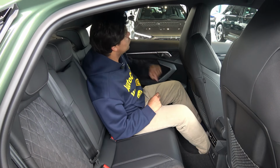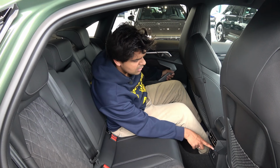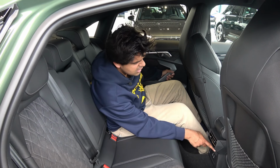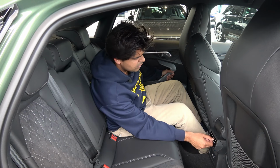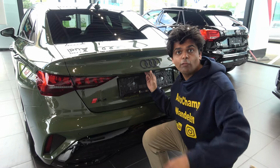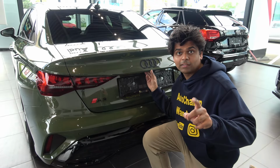Handle right here, coat hook, nothing missing. Little climate control, which is cute, so you can decide where you want heating or cooling, and air vents right here. That's actually decent. Boot space of the Audi A3 Sportback.